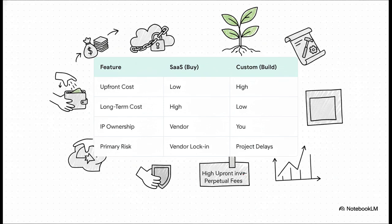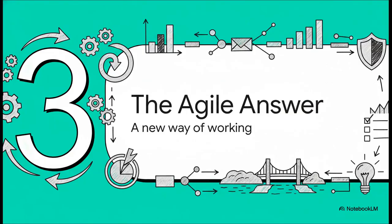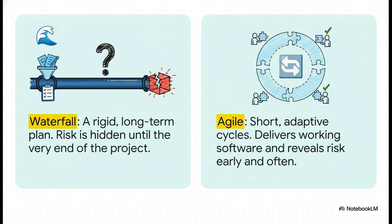Building has a high upfront investment, but you own the asset. The risk here shifts from being locked into a vendor to just execution risk. And that is where the planning fallacy can really, really bite you. So, with such high execution risk and our own brains practically working against us, how can anyone hope to succeed? Well, the software industry came up with an answer, a whole new way of working, designed specifically to manage that risk. It's called Agile. The old way of doing things was called waterfall.